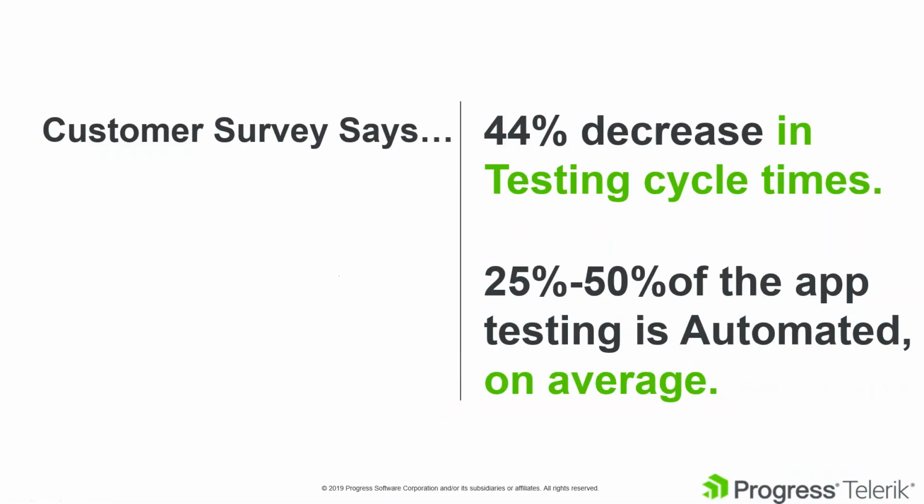One last thing before we jump into the demo, just wanted to pass along some of the survey data that we got back from customers recently. Test Studio helped them to decrease their testing cycles by 44%. And this was considering only about a quarter to half of their application that's currently automated. So a lot of these customers were still building tests towards a higher percentage of automation. But even at 50% of automation, they were seeing almost half of the testing cycle as they were before.